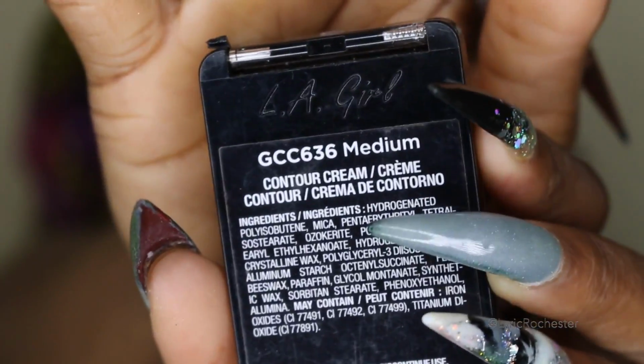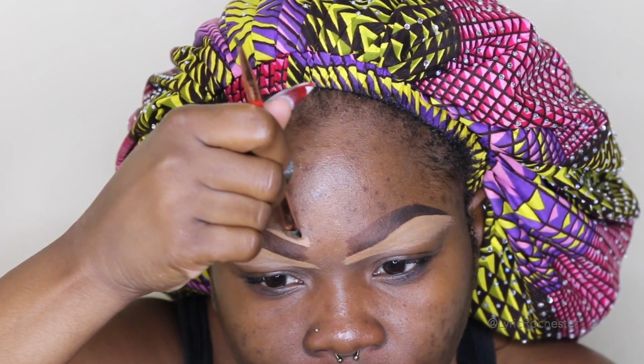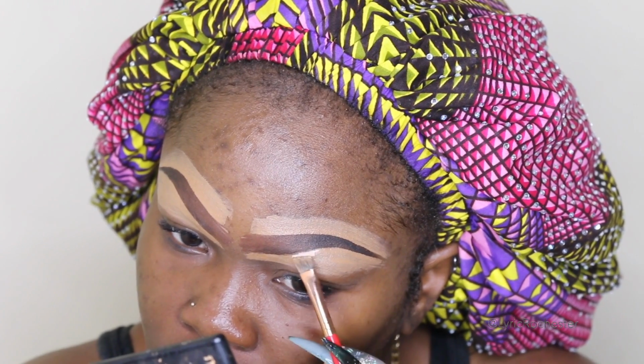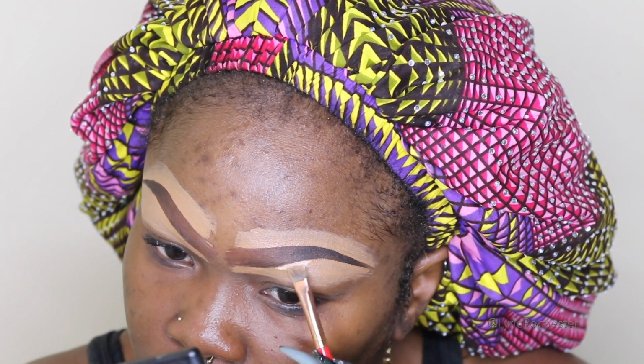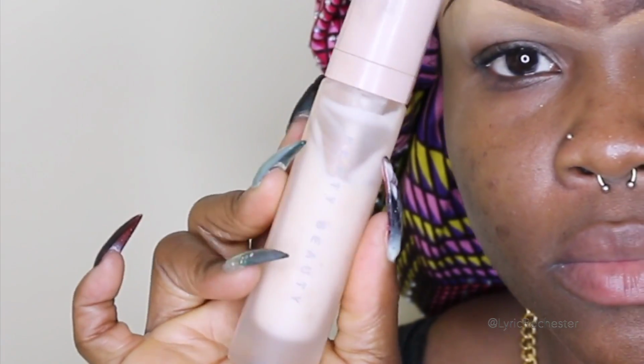So now I'm taking my medium contour cream, it's a highlight and contour cream from LA Girl. That's one that I use in medium, and I'm using the darker color for my brows to get them a little bit more defined. And then when I'm done doing that, I'm going to use the lighter side just for the arch of my brows, not from the beginning to the tip, but just the arch, the highest point of my brows.